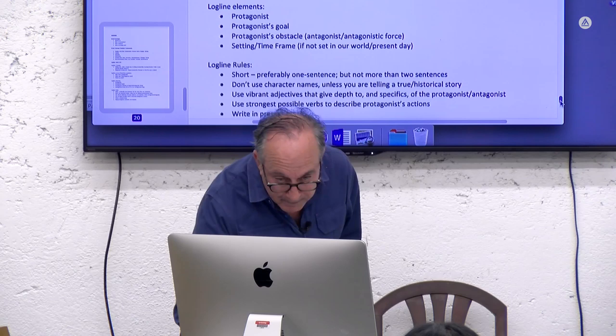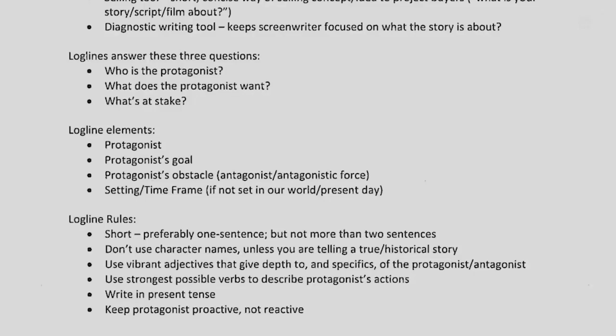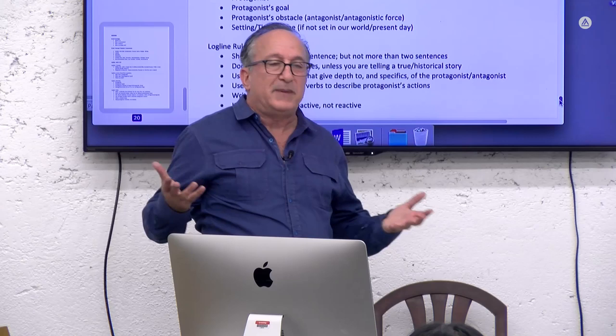Okay. So, rules of a logline. They're short. I would say in only rare instances would you have a logline that was more than a sentence. And you never use your character name, you never say John or Joe or whatever the name of the protagonist is, because it's wasted space. It doesn't mean anything. It only means something if you're telling a true story.